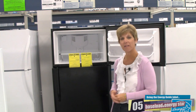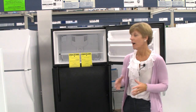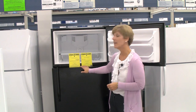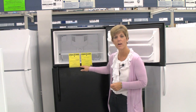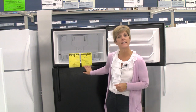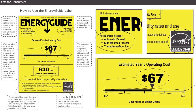And so we're here at a local home improvement store, in the appliance section, looking at some of the appliances. Fortunately for us, to give us a little bit of information about energy use, the Federal Trade Commission has developed the Energy Guide label. The Energy Guide label has been around since about the 1970s, and it's designed to help consumers compare energy costs among similar appliances, as well as to get an idea of how much an appliance will use over a year's time. And it actually contains a wealth of information.